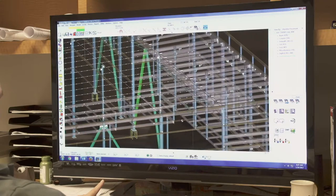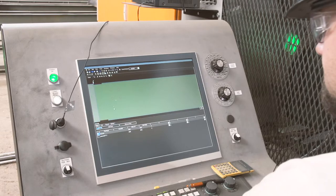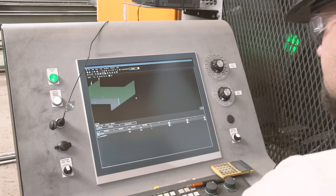So Brad, how does Raptor software assist with this whole milling process? Most copes are imported with Tekla BIM models, and with a few settings they can easily be processed automatically.